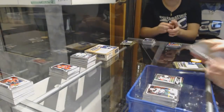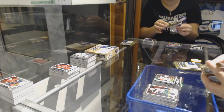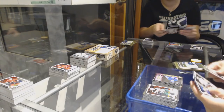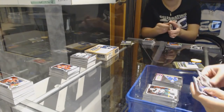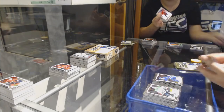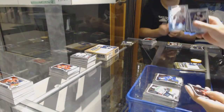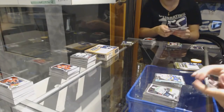Ooh, new insert. I like it. We get new insert. Retro rookie of Anderson and Anthony Cirelli, marquee rookie. The future, Matthew Barzal.